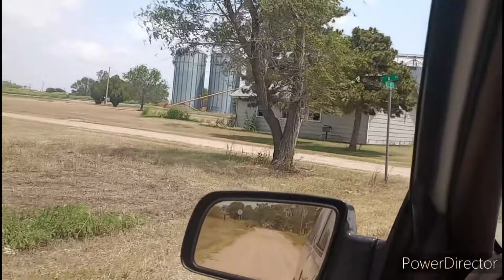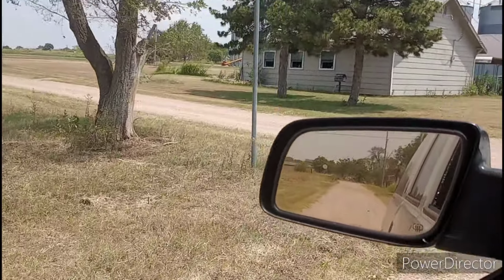Now we're gonna head out of Eldorado back home to Altus.